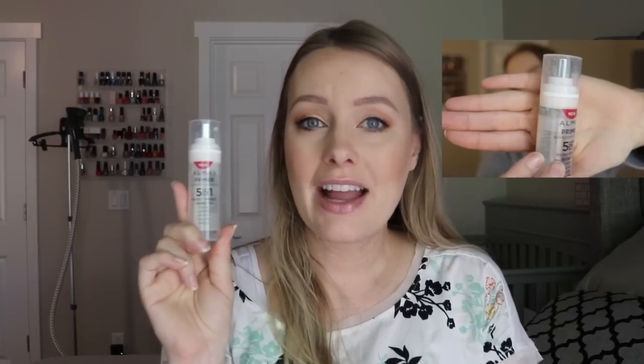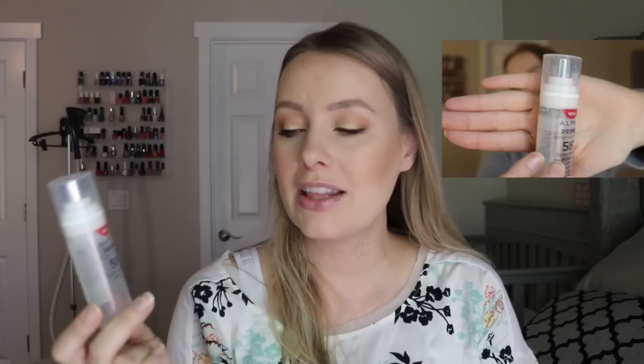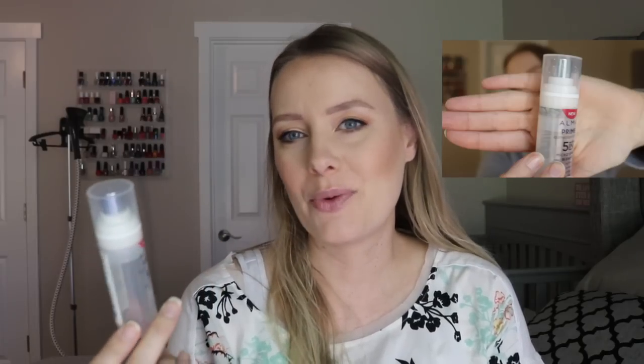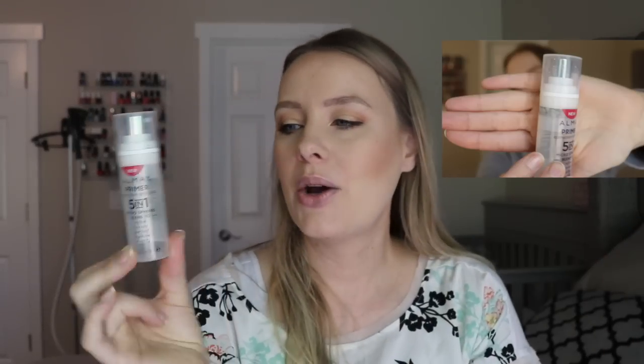So the next thing I finished off was this Almay 5-in-1 primer. I knew this would not be hard to finish off because I really love using this. As of my last update, I think I was just a few uses away. It was pretty close, but I did get that all used up. There's absolutely no product in here. It's all the way gone. So yeah, I like it. I would definitely repurchase this.